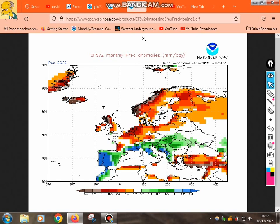So I'll have a look at the precipitation anomaly, and it's also coming out drier than average, which you would expect with that kind of pattern, because easterlies will always be drier than westerlies. But when we do get precipitation with below average temperatures, a lot of it will be snow. Although do bear in mind the model is only going for average temperatures.